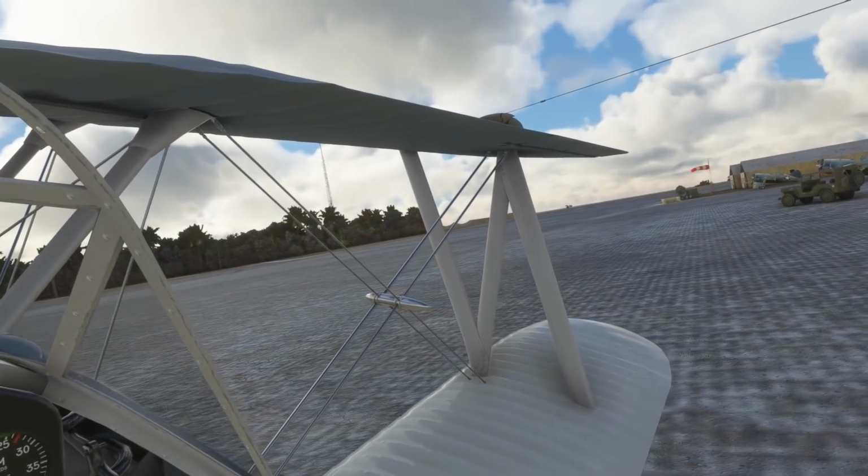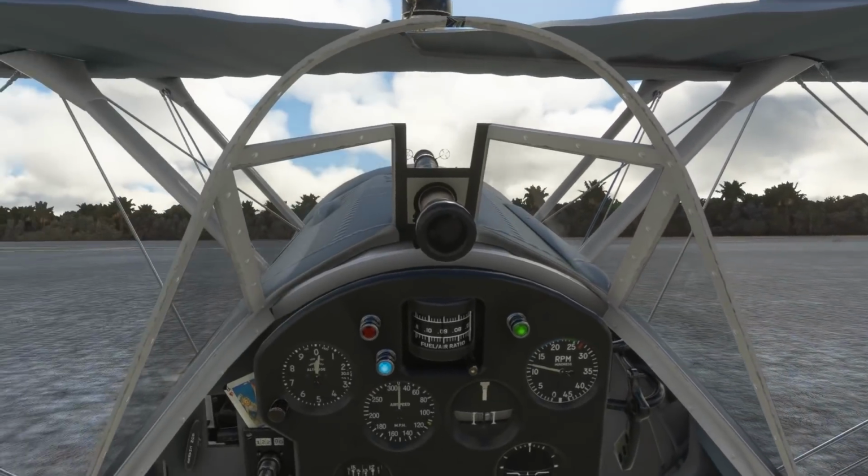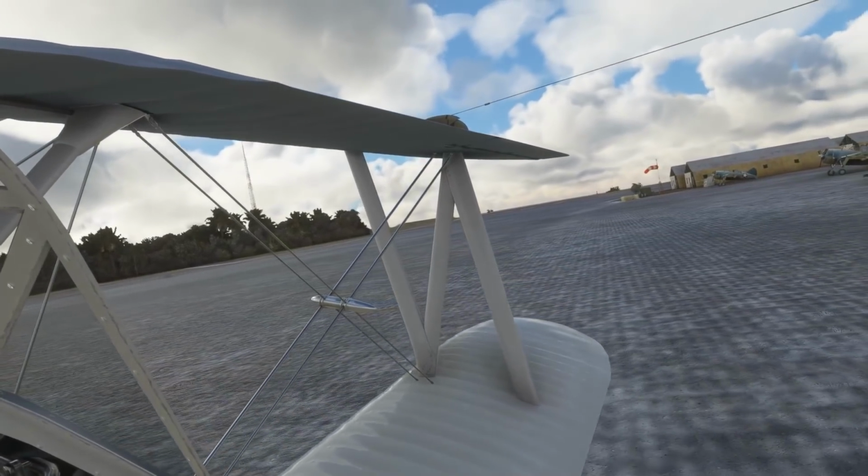And we'll get ourselves lined up runway 25. The wind's almost straight down the runway, so that should make a fairly easy takeoff for us overall.